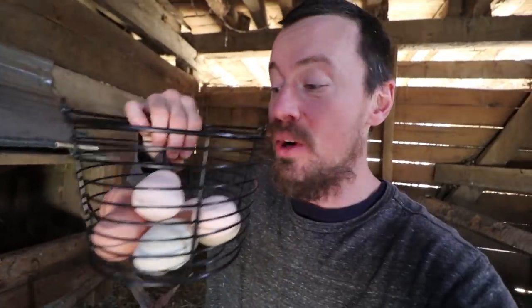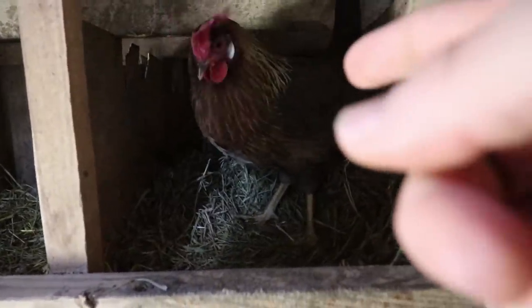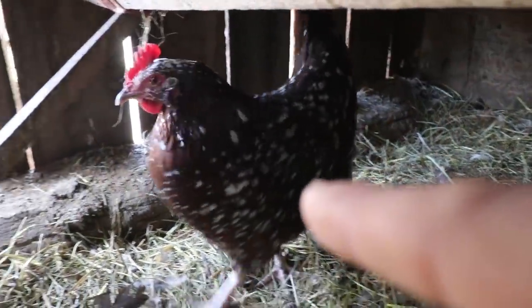Beautiful eggs, no cracks, no peck marks, but many days we come down and there'll be peck marks in every single one, or just egg yolk, huge messes. This is the one that I pushed out to gather eggs, and it looks like she's getting ready to settle down to lay one. Are you the egg eater?